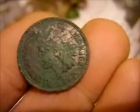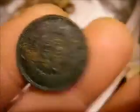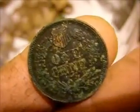Saturday Barry and I hit the fields. Yeah, for a pretty good day. Found more than I thought I did. Let's see, we'll start with the Indian. Found this Indian, 1867. It has a real thick black patina to it. I tried to clean it off, but it doesn't want to come off.